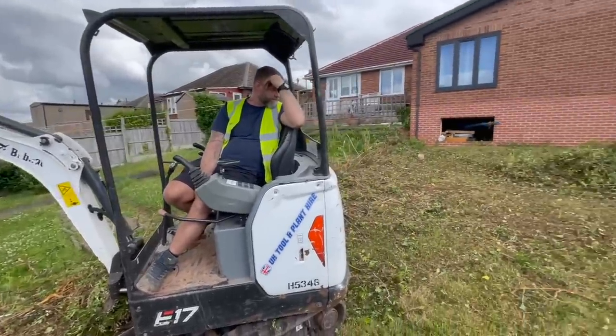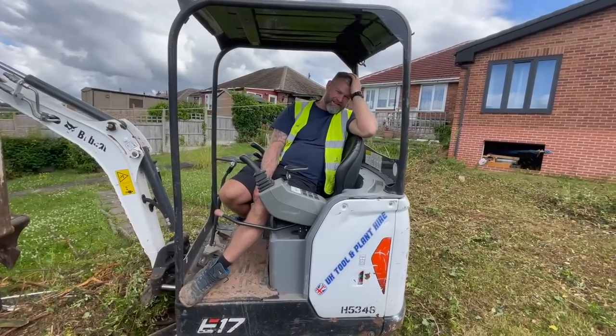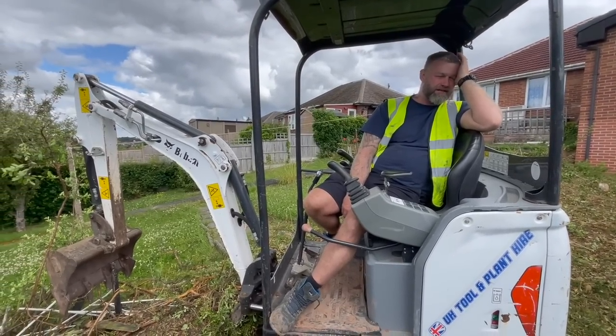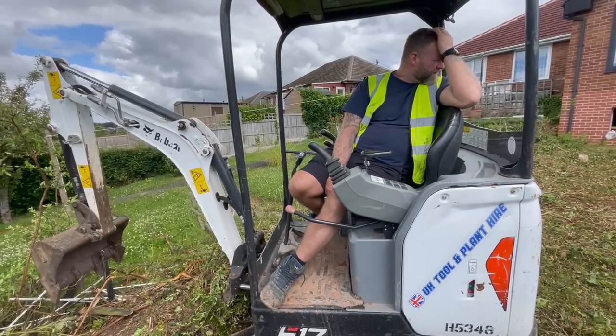A lot of prep work is going into this garden here. And still no Mighty White. No Mighty White. That is not a good sign. No, not looking like we're going to get back tomorrow either. Yeah, so it's not good, guys. Not good at all. Tuesday.